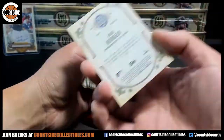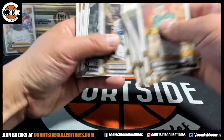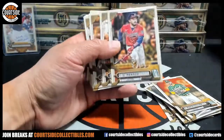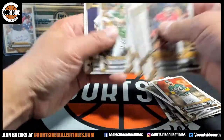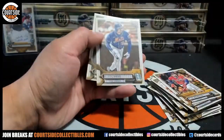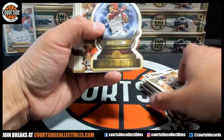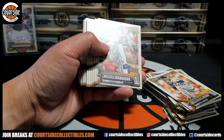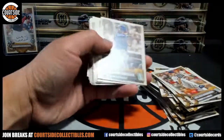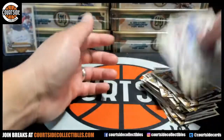And we got Berger. Jake Berger. And that is Diamondbacks out of 50. Luis Frias. And we got Altuve for the Astros. Barreo. That is for the Reds. We got Vaughn, Andrew Vaughn, for the White Sox. That is box number two.